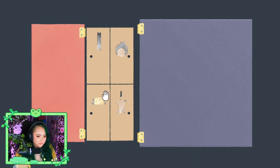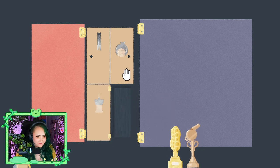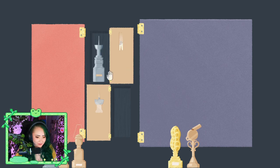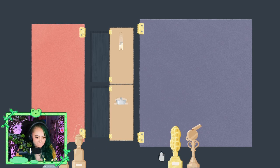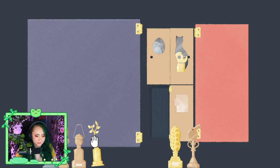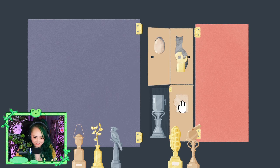Oops. Oh, I see. Oh, apple. We have apple for sure. It's this one! Okay, got one. Push pin. Oh, that goes down here, I can see. I don't think either of those ones go in there. Oh, cup. Okay, and we got egg. Excellent.